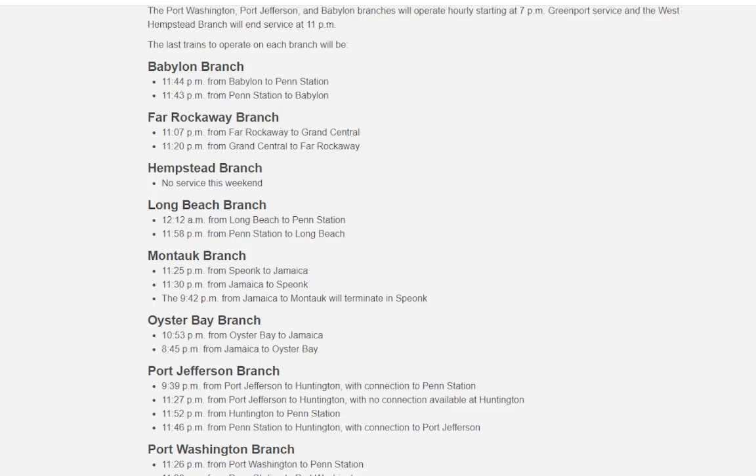Hempstead branch is already shut down for construction. Long Beach branch, 12:12 a.m. from Long Beach to Penn Station, 11:58 p.m. from Penn Station to Long Beach. On the Montauk branch, 11:25 p.m. Speonk to Jamaica, 11:30 p.m. Jamaica to Speonk. The 9:42 p.m. Jamaica to Montauk will terminate at Speonk.